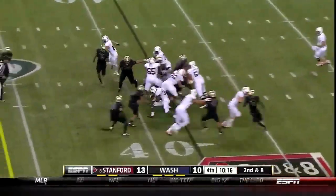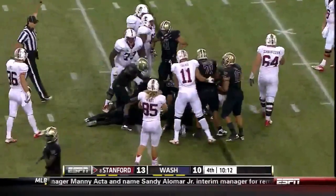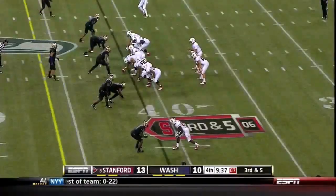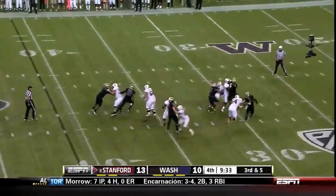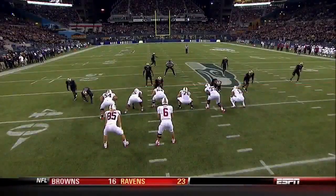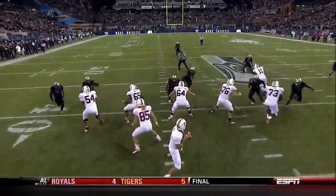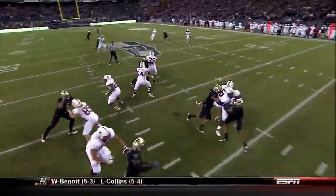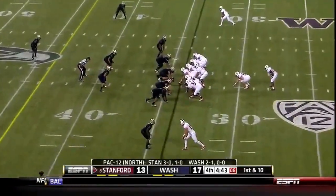Back to the ground. Stefan Taylor has been surrounded by black jerseys. On 3rd and 5, pressure coming against Nunes, and he's hit. John Timu back in position, right over the ball here. Just going to come in on a delayed blitz. Nice job shooting the gap. Showing you that tremendous pressure. He's going to have to make a big time throw somewhere on this drive.